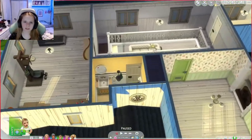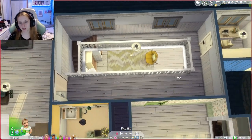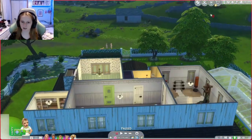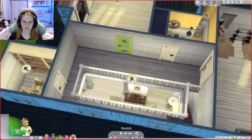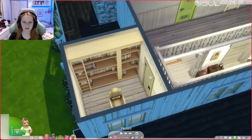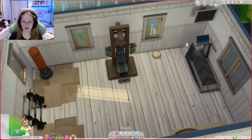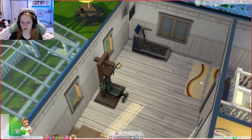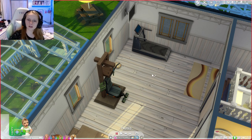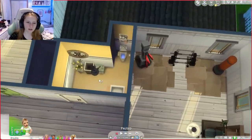But then we go upstairs, and there's this skylight type area that I decided to include. There's not an actual skylight, but I just thought this was cool and gave the hallway a bit of personality. This is an office. There's not much to it. It's a small space. We've got a gym though, which is really nice. So we've also got the yoga mat and meditation thing inside for rainy days and stuff. We've got another bathroom right here.